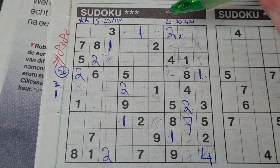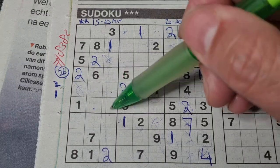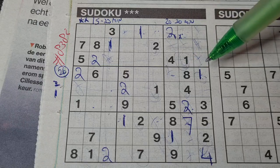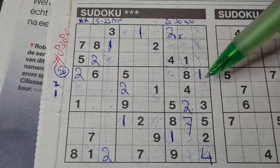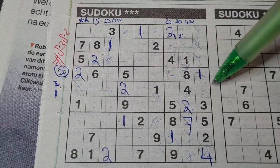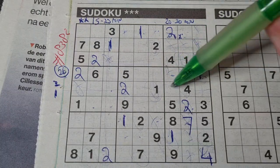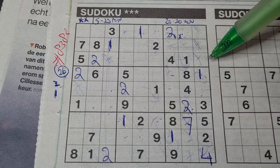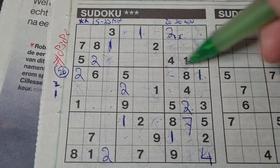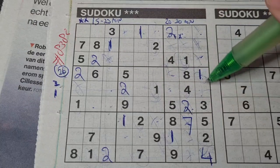All right. And now let me see which number can I pick. Need an eight here. I need a, how about the 7, 6? 7, 6 and the 9. Three missing numbers in this big square.